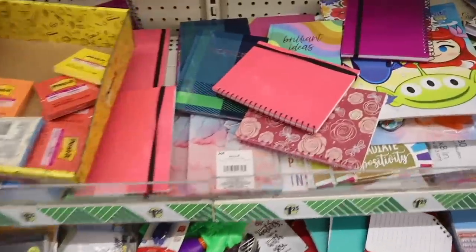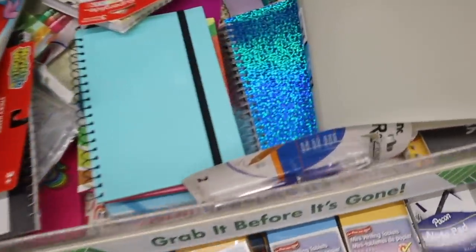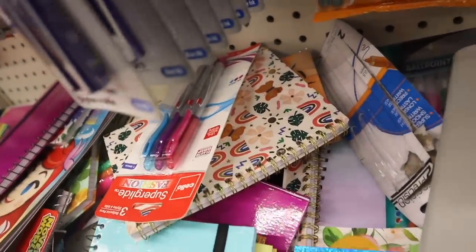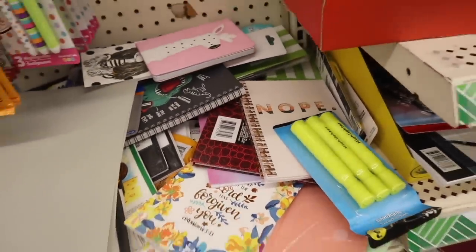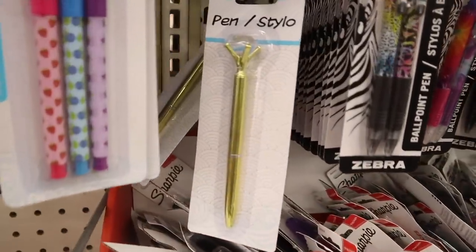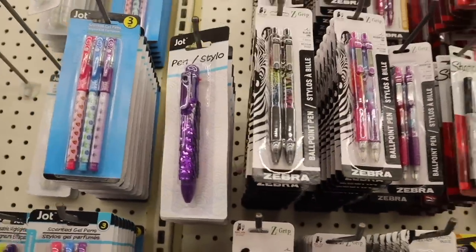I love this notebook, brilliant ideas, so colorful and cute. And the glitter one definitely stands out, you guys. Whenever the light hits it, it turns green instead of blue. And the rainbow notebook is gorgeous with the butterflies. So many pretty options. This one says nope. That is so cute. And the pens are always gorgeous. This one has a diamond on the top. I actually have the rose gold one. They even have a sequin one, so the only color they have is purple right now.